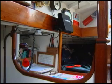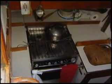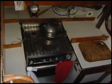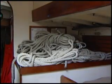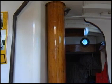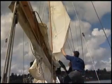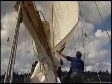Right across from the chart table is the galley, and that's all. Everything is very compact and tightly set up in here. We have a 4-burner propane stove with a broiler and an oven as well, and that works quite well. And then a sink where we have fresh water, and we have provision for drainage as well, to wash dishes, and places to store pots and pans and that sort of thing.